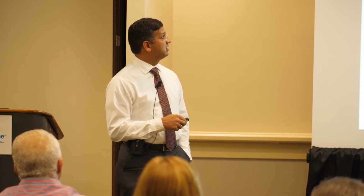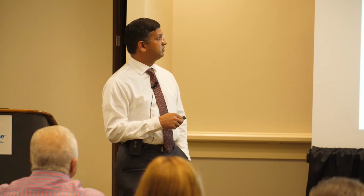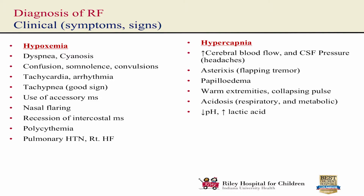I want you all to go home with a message to make sure that you know to identify this sign, because this is easily identifiable. You as parents definitely can identify that your child is breathing faster. This is simple to pick up. And use of accessory muscles: you know how much work your child is putting in to breathe on a regular basis. If that is increased, then you should be able to pick that up. Nasal flaring is one more sign, indicating that the respiratory distress is quite significant.